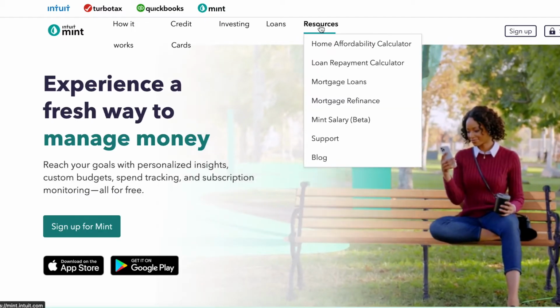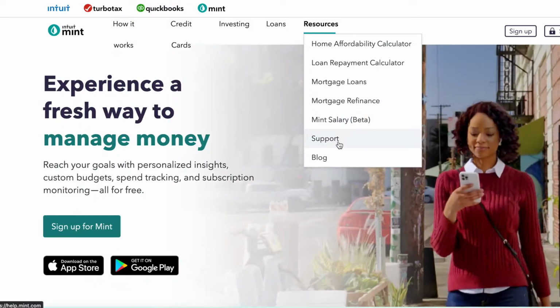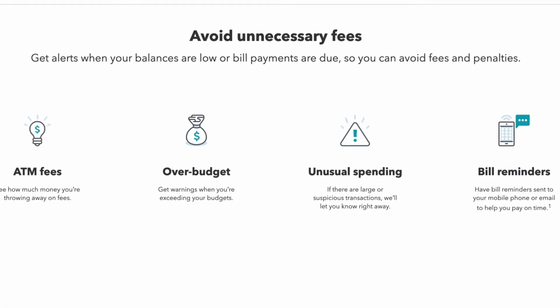And there's also really cool blogs and tools like payment recalculators on this particular app that I always loved using, and the blogs honestly are pretty decent. You learn a lot about different education, financial tips, and things like that, so it's a fantastic app. The other thing I really love about this particular app is that you can set customized alerts for bill payments, overspending, late transactions, ATMs, things of that nature.